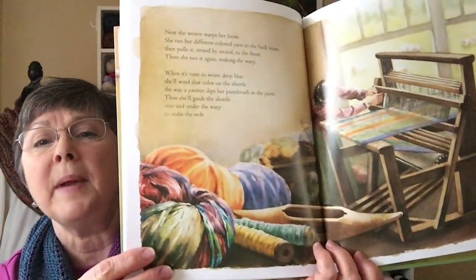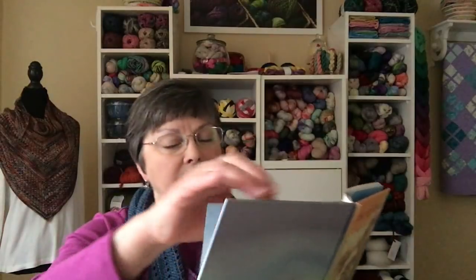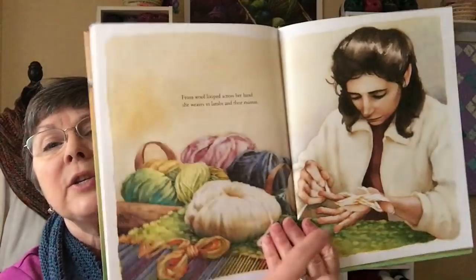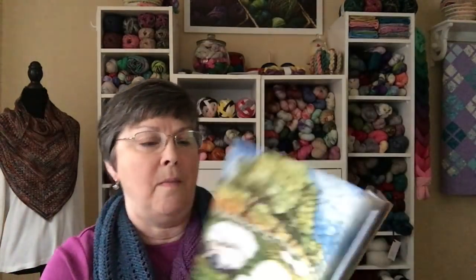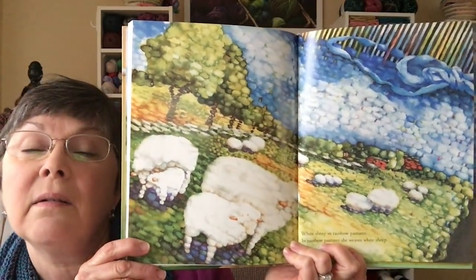Okay, she's warping her loom. Now she's weaving. And it says, from wool looped across her hand, she weaves in lambs and their mamas. So she's doing some sort of process there. I don't know much about weaving. And look, she was weaving a rainbow. She's woven where she lives and the sheep.